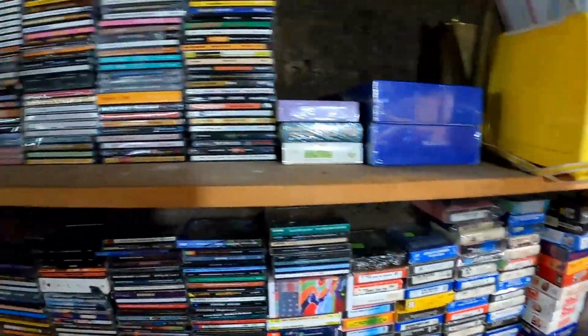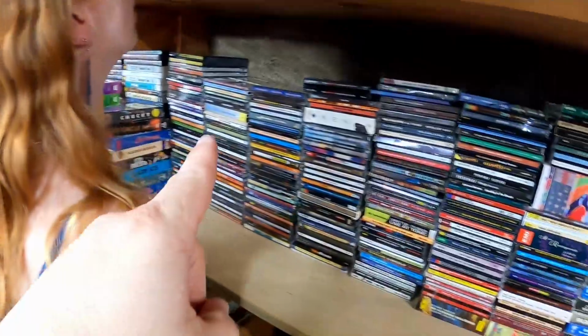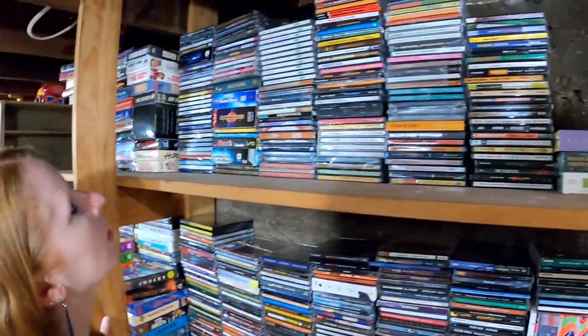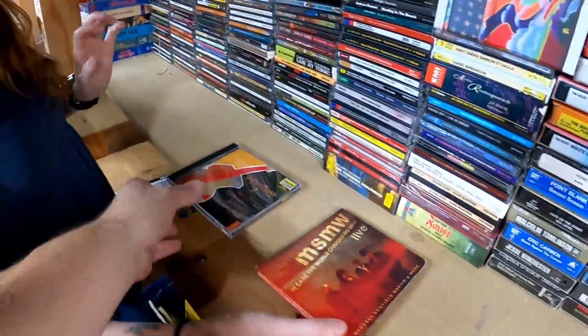But I've got a whole thing of CDs here and a whole thing of CDs here, and it would just take forever. So we're going to find it. We'll be right back.